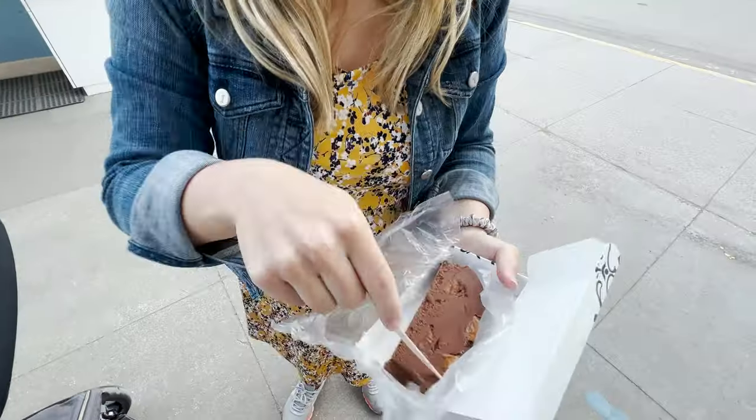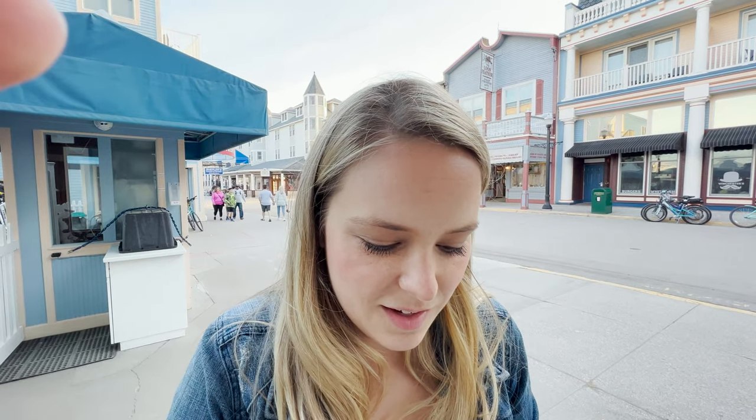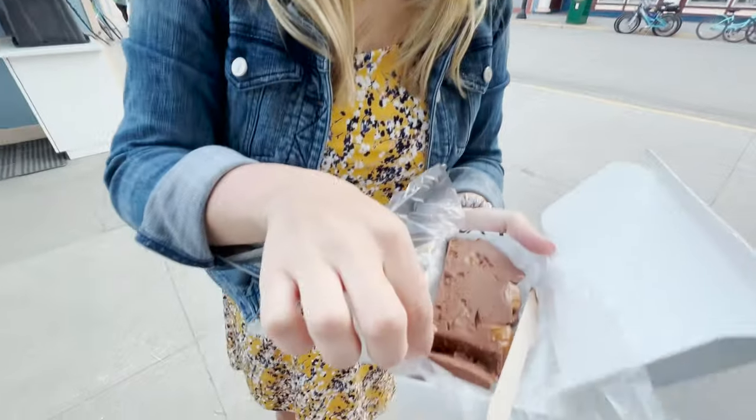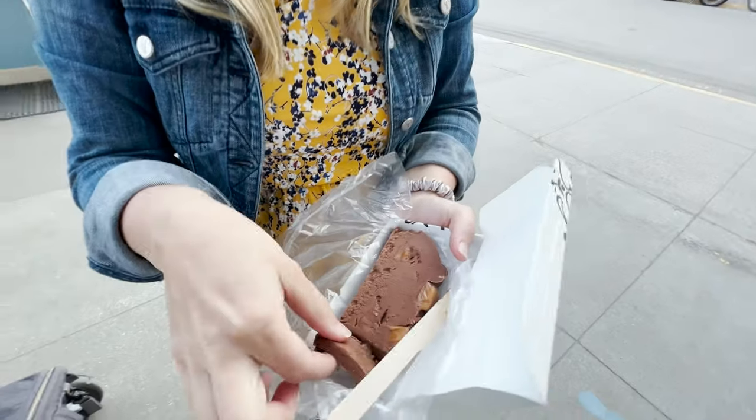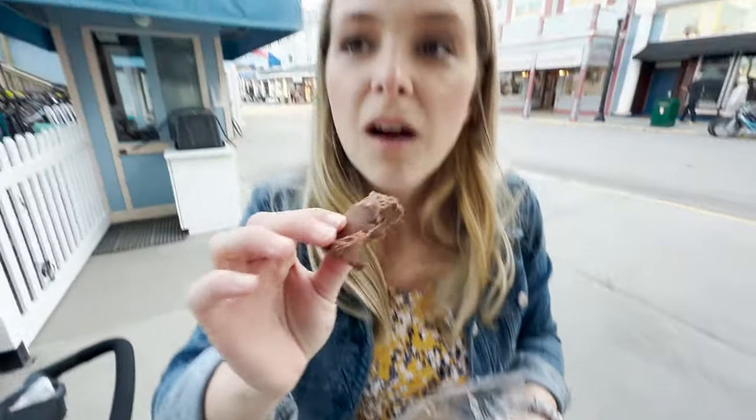Well, we're off to a good start. Let's go with a safe. I went with a safe bet on the first try here. They had some other different flavors, but I thought first one, we'll just go classic chocolate sea salt caramel.